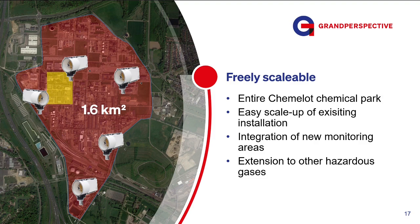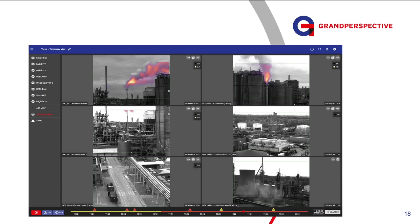And here, as a side note, at this point, the entire business model of Grand Perspective is as flexible as the technical installation. We're not charging any hardware acquisition costs or any maintenance or repair costs. We're covering all of this in a monthly fee that is expandable, freely scalable at all times.